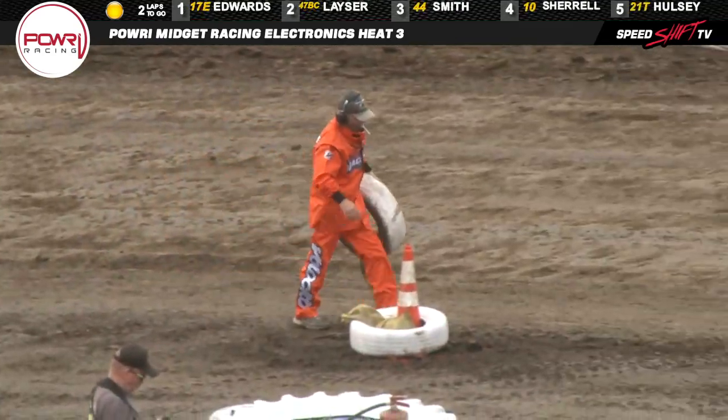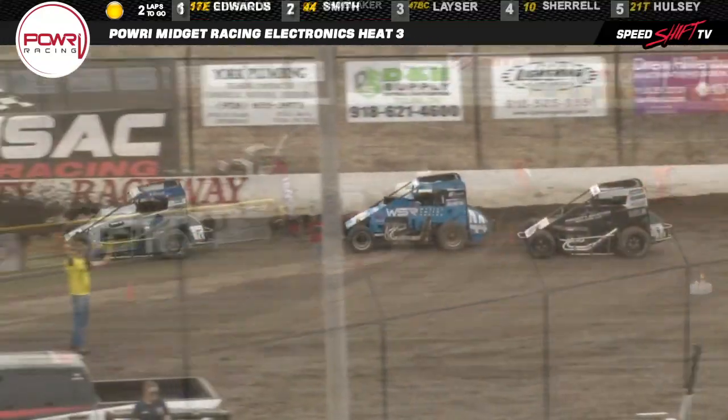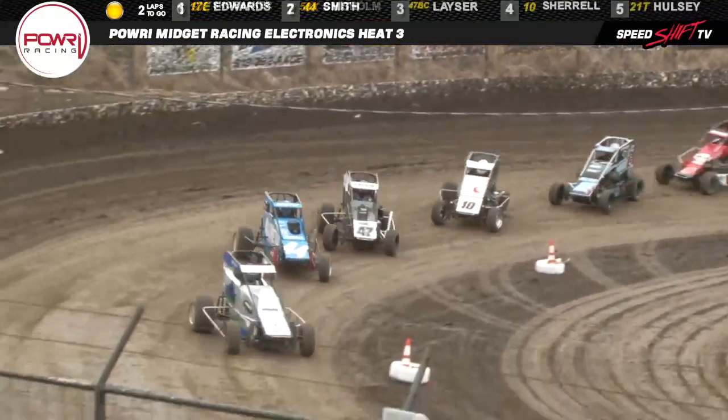Somebody kicked the widget down there in turn number 1. All right. Try this again, see if we can get this one into books. My goodness, we only have 2 laps remaining.